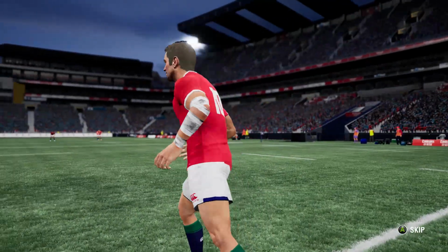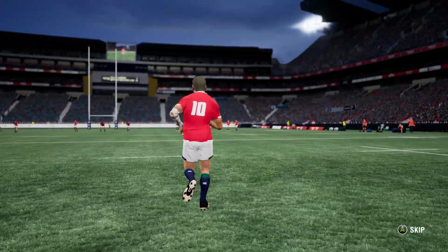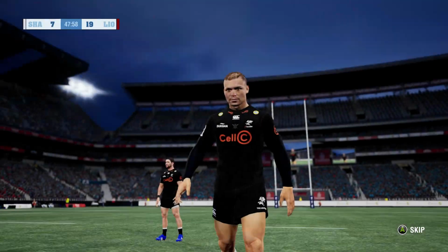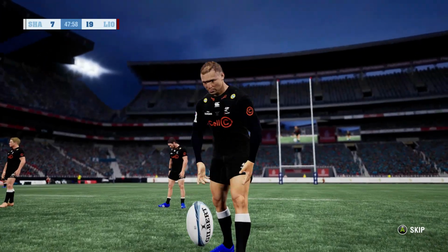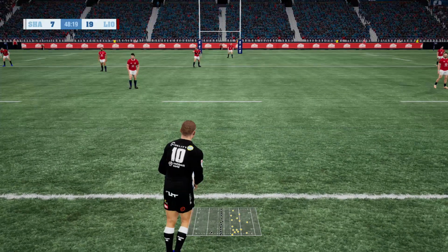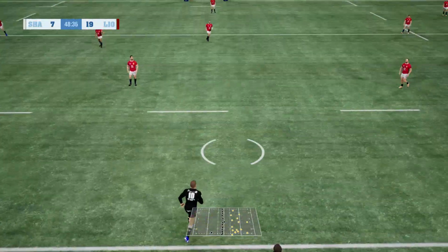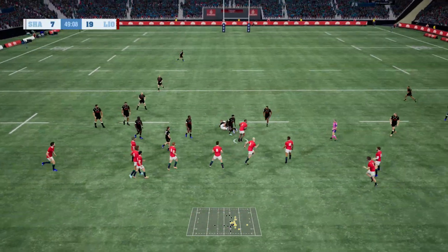Makes the extra 2, no problem whatsoever. Control back to the visitors. 19 points to 7. Well, the Sharks got to reply. Kerwin Bosch needs some more ball in hand. Maybe they need to stop playing inside their own 22. It is a dangerous place to play rugby. So they have consistently done it as well.